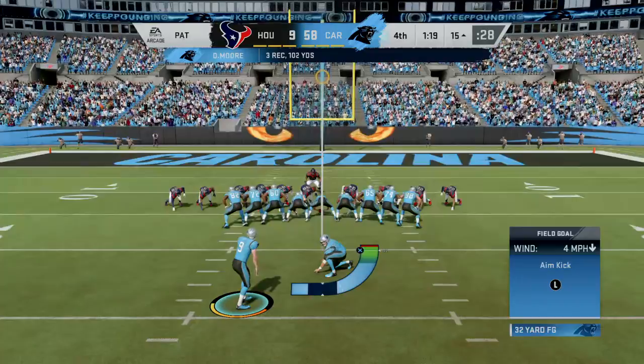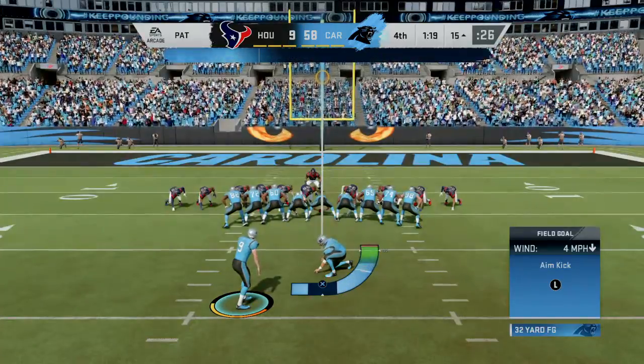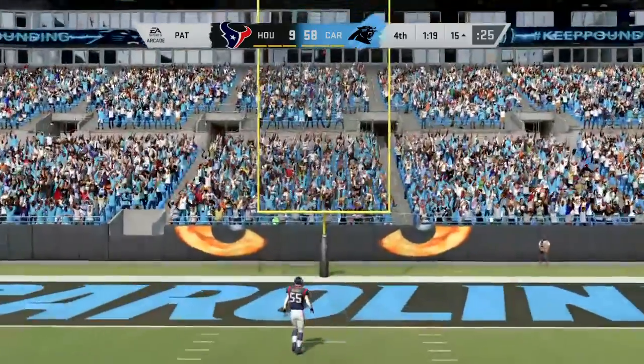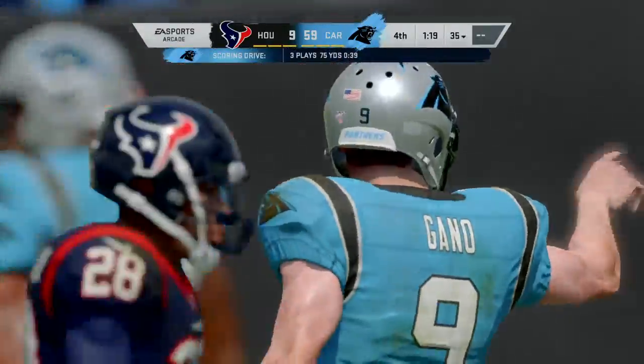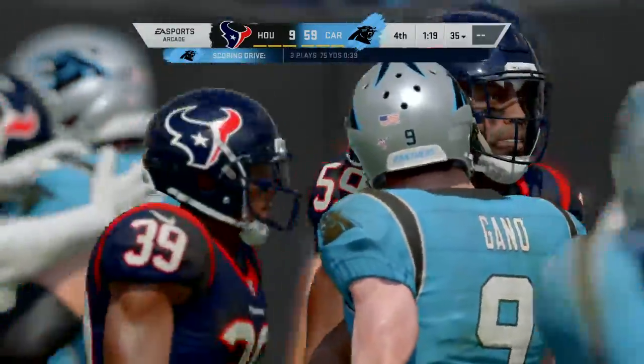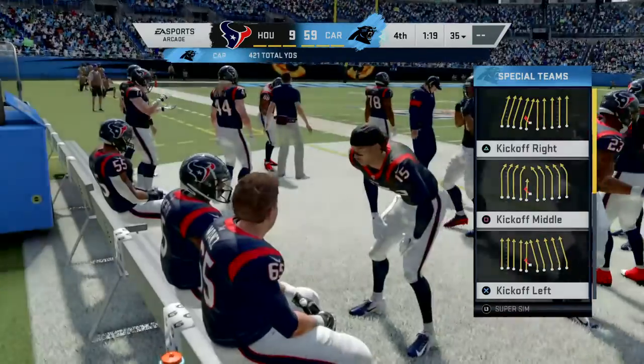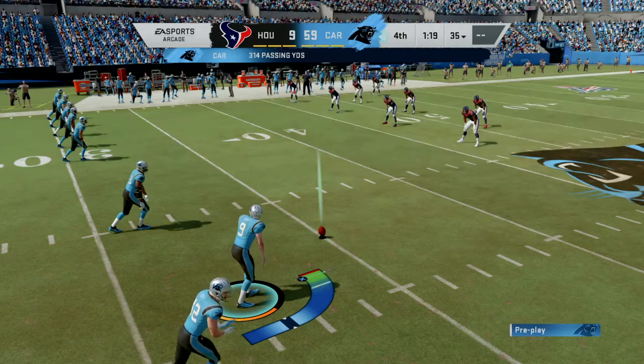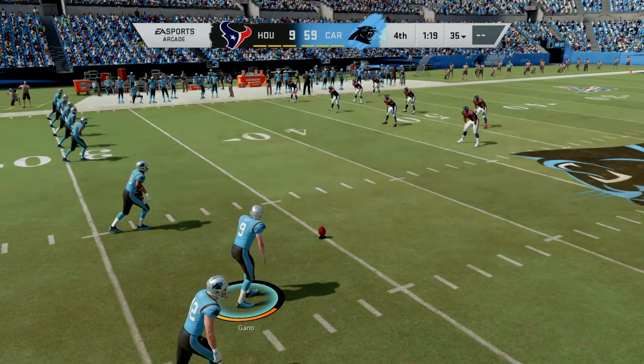Gano for the extra point. And he's been a busy man, 5 for 5 now as he knocks another one through to extend the lead. So a 75-yard scoring drive on just 3 plays. And Carolina scores to cap it off.